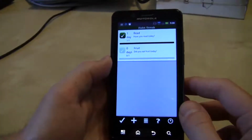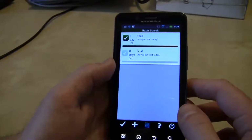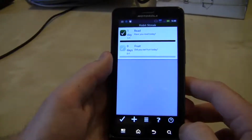It's available in the Android market. It is free. The Pro version gives you a couple different things, new interface, graphs. It's $2.99, but quite honestly, I think you're probably set with the free version. And it's a pretty cool app to keep you in the habit of doing some pretty awesome things.